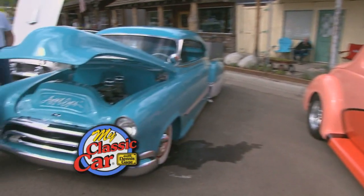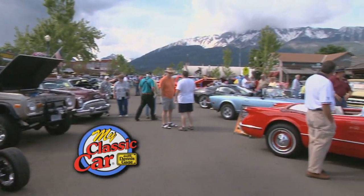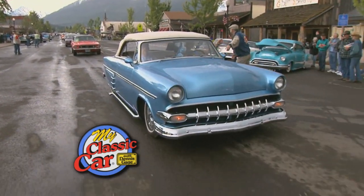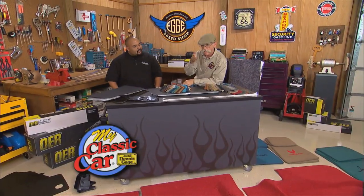This week on My Classic Car, we'll make our way out to Joseph, Oregon for the Oregon Mountain Cruise. They're coming in from all over the Pacific Northwest for this one because cool cars and spectacular scenery always makes for a good time. Plus, we'll look at carpet and floor mat replacements for your ride.